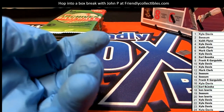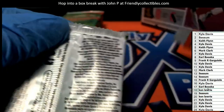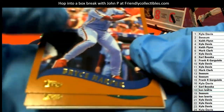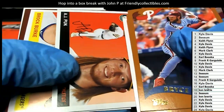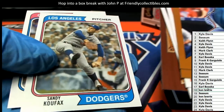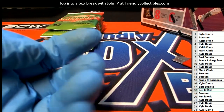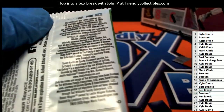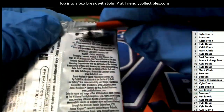And here we go with number 18 for Ken. Still two autos left to be pulled out of our caps. Robin Yount, AJ Puck rookie. And here we go. That was Ken's pack. Sesum is up in pack 19. Good luck.